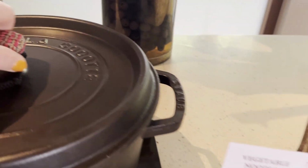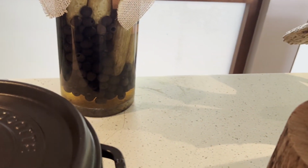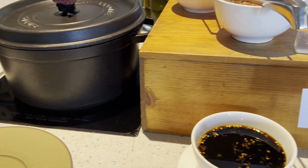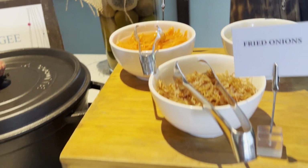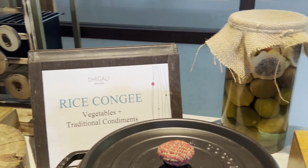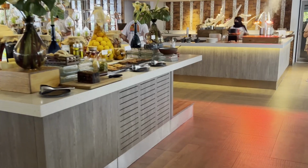Another breakfast option in the Asian corner are vegetable noodles. There was also rice congee, which is an Asian rice porridge. It's typically made from rice and water, but sometimes also different types of stock are used, so it's always better to confirm with the chef how it was prepared.